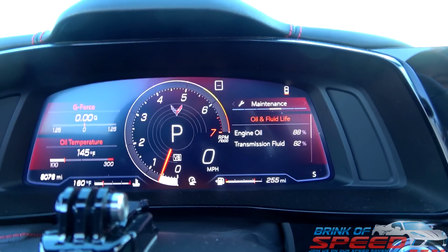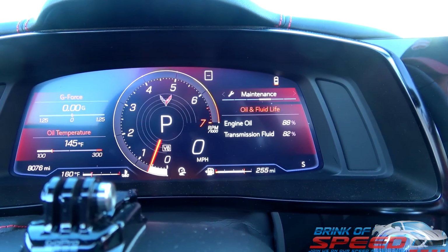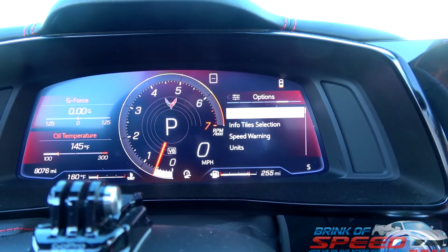My engine oil life is at 88. My transmission fluid is at 82. So everything is looking good.